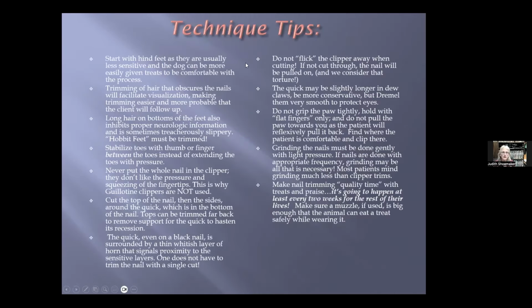So this is something that I will send you all. It's way too hard to do this now, because we need to talk about some other concepts, but I will send this to you. This is the usual procedure for doing nails, and it is some good coaching material for you to use.